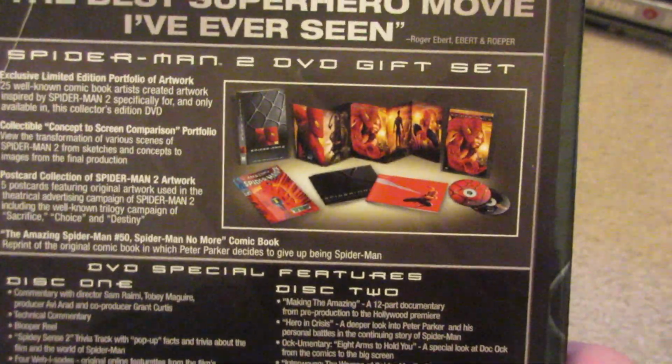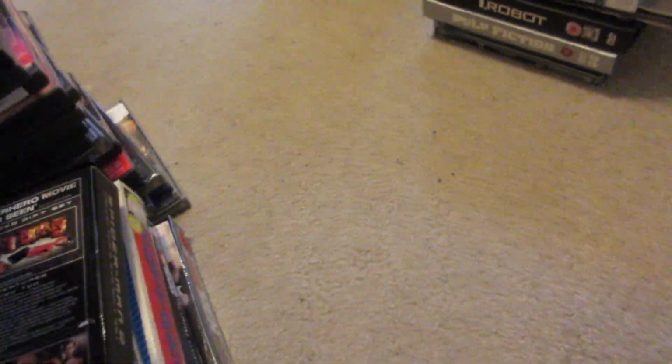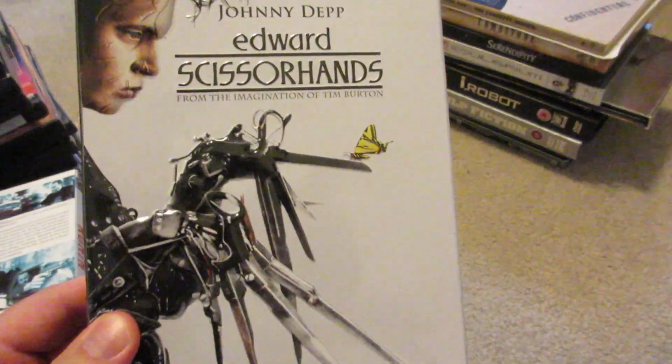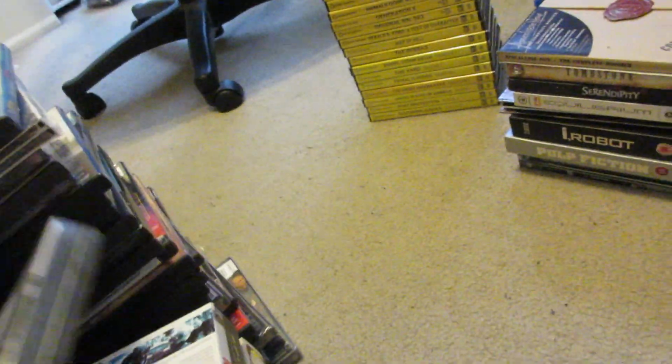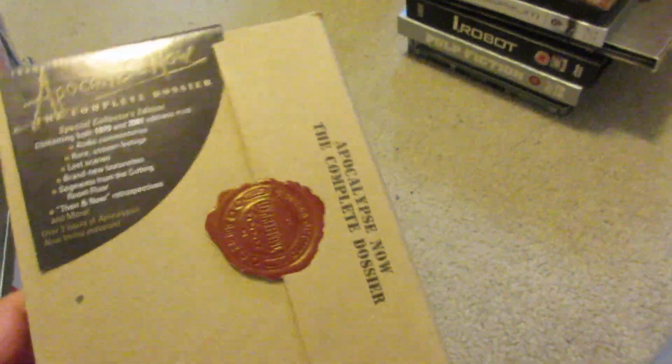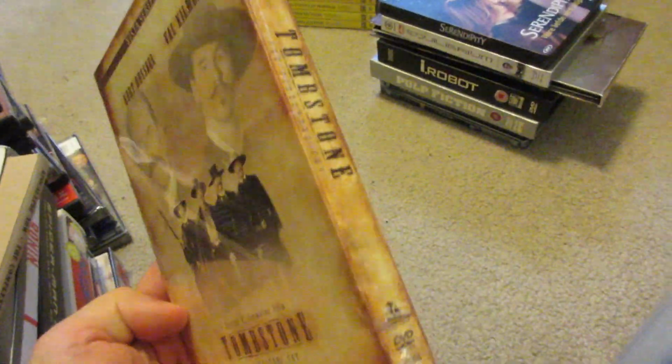Spider-Man 2, the collector's DVD gift set. All kinds of goodies and special features in there. Ronin, the digipack design from the UK. So it's region 2. Edward Scissorhands, the 10. Really nice looking 10. It does have a dent right there, though. Apocalypse Now, the complete dossier. And again, that like file design. Pretty cool. Tombstone, which is still sealed up. Nice digipack kind of design.